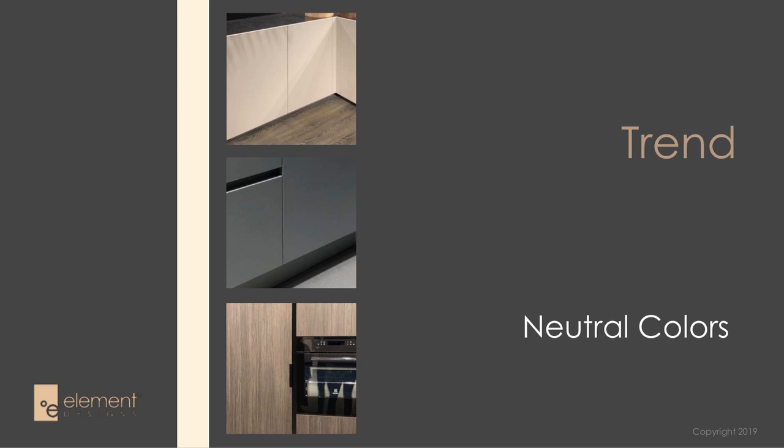So next we're going to talk about color. Neutral colors are by far the most popular colors that we're seeing at Eurocucina. And I think the colors that are being considered neutrals are increasing. We also saw pops of color that show up usually in sections rather than entire spaces.